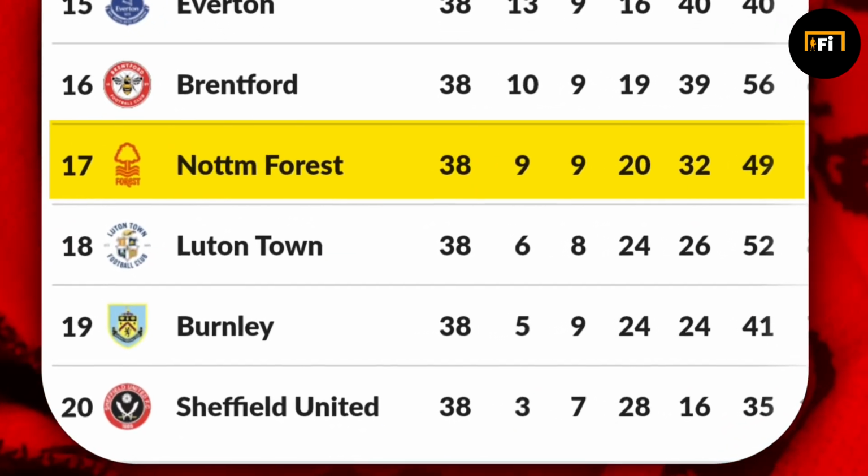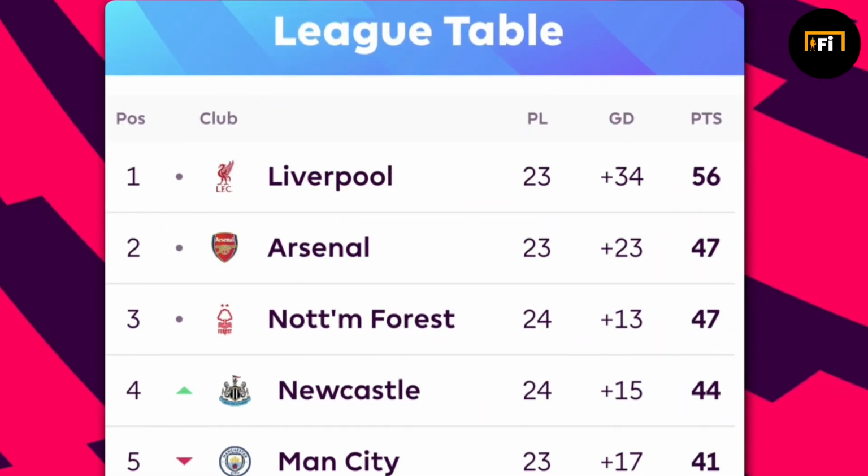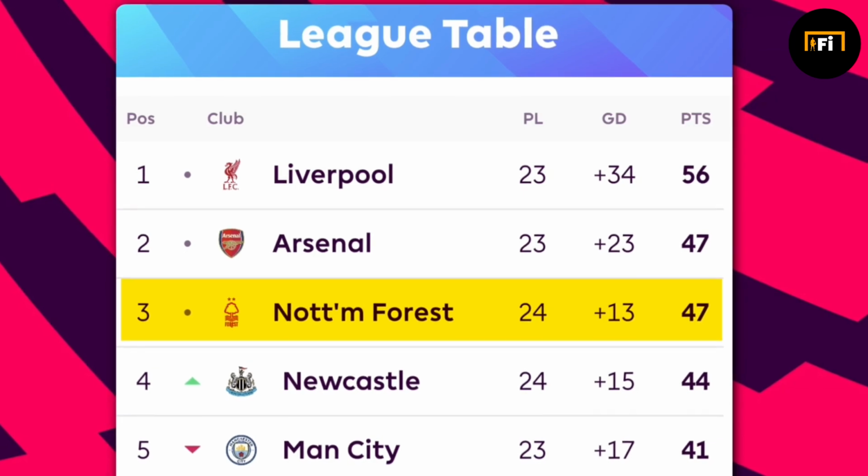One year ago, Nottingham Forest was on the verge of relegation. Now, halfway through the season, they are competing for the Premier League title alongside top sides like Arsenal and Liverpool.